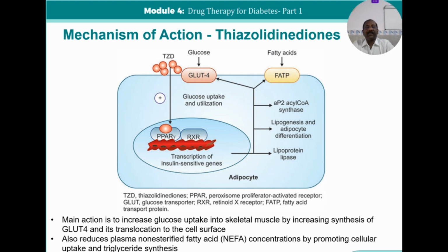So these are the actions. Here the PPAR gamma. The main action is to increase the glucose uptake into the skeletal muscle by increasing the synthesis of GLUT4 and its translocation to the cell surface. So GLUT2 is with your sulfonylureas at the beta cell. Here GLUT4 is with the PPAR gamma, that is with the pioglitazone or thiazolidinediones.